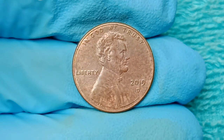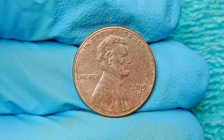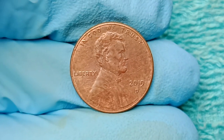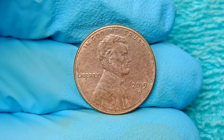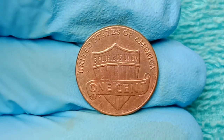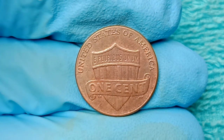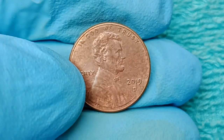Because we are about to unravel the shocking truth behind the 2019 D1 cent coin, a penny minted in Denver that, against all odds and expectations, is now valued at a staggering $312 million due to a complex web of rare minting errors, shocking production mistakes, and remarkable anomalies that have transformed this unassuming coin into a once-in-a-generation treasure of unspeakable value, a coin that sits at the intersection of history, metallurgy, mechanical malfunction, and collector obsession.